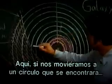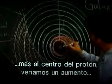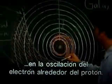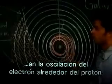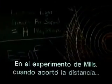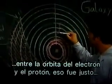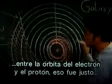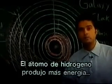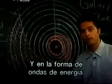Here, if we move into a closer wheel to the center of the proton, you would see an increase in the oscillation of the electron around the proton, and therefore an increase of energy. Well, in Randall Mills's experiments, once he shortened the distance between the electron's orbit around the proton, that's exactly what happened. The hydrogen atoms started to produce more energy in the form of actual heat.